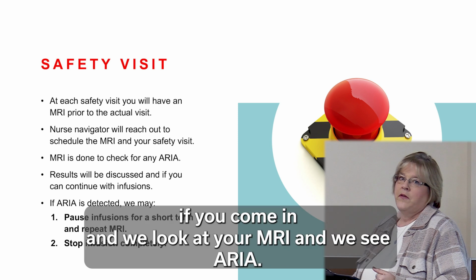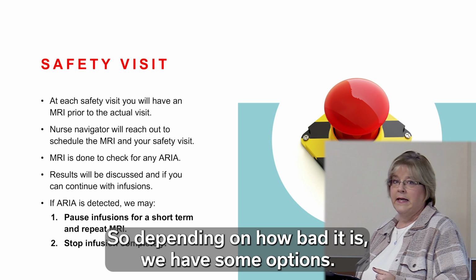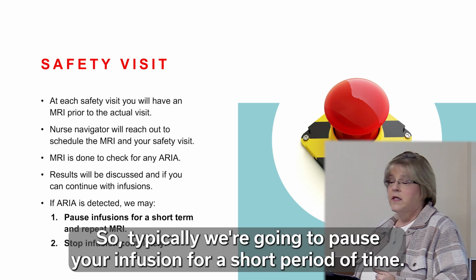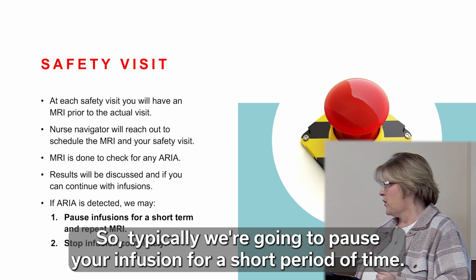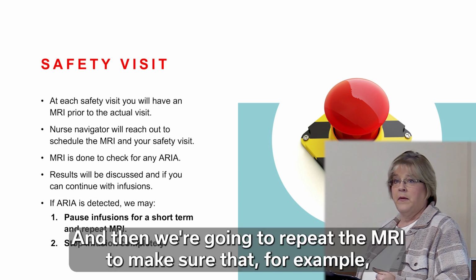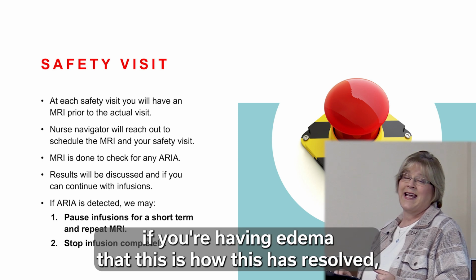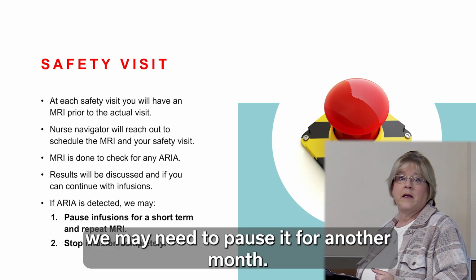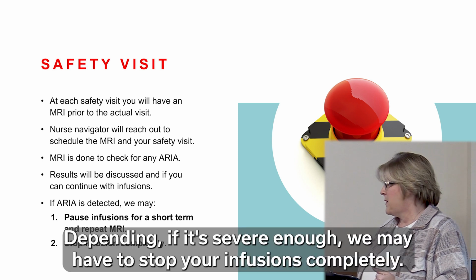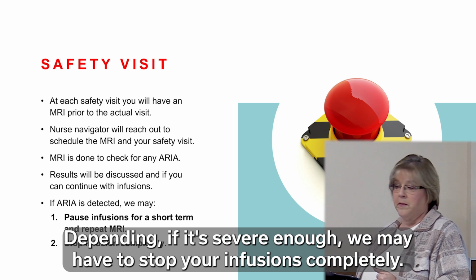So what happens if you come in and we look at your MRI and we see ARIA? Depending on how bad it is, we have some options. Typically we're going to pause your infusion for a short period of time. This could be a month. And then we're going to repeat the MRI to make sure that, for example, if you're having edema, this has resolved. We may need to pause it for another month. Depending if it's severe enough, we may have to stop your infusions completely.